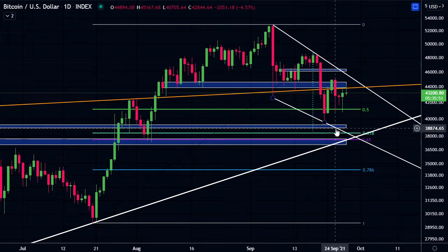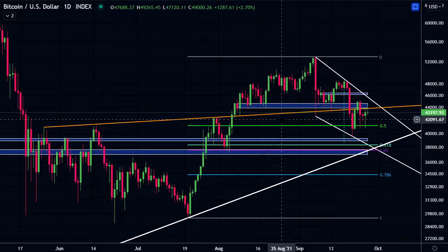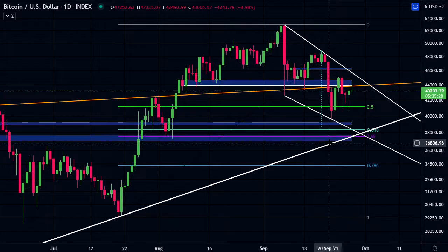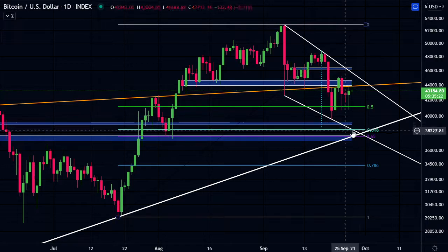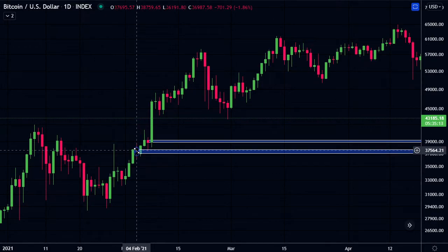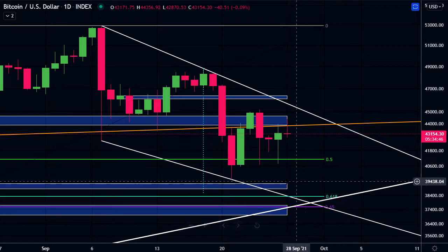Also lines up with the intersection of this falling wedge pattern and also this long-term trend line that we also drew on the weekly chart. So there is a lot of confluence with this area down here around this 38,000 area. We do also have 2 order blocks here drawn from these 2 red candles here on the daily. So this would be a key area I would be looking to go long.